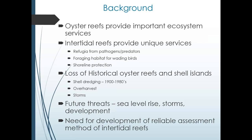They do things like improve water quality. They provide some protection against storm surge. Of course, they provide habitat for fish and wildlife. But intertidal reefs particularly provide some unique services, and that includes potential refugia from pathogens and predators in the intertidal zone, such as oyster drills and, to some extent, dermo, based on some limited work.